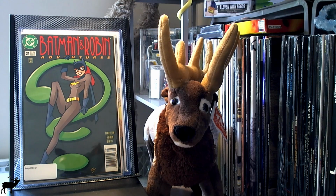I picked up Batman and Robin Adventures number 21. This is the one that just has the Batgirl pin-up cover. Looks really cool.